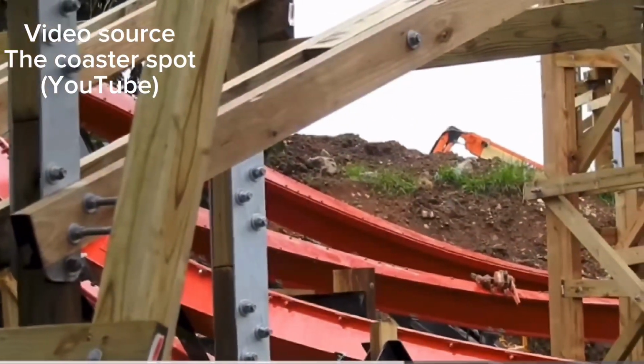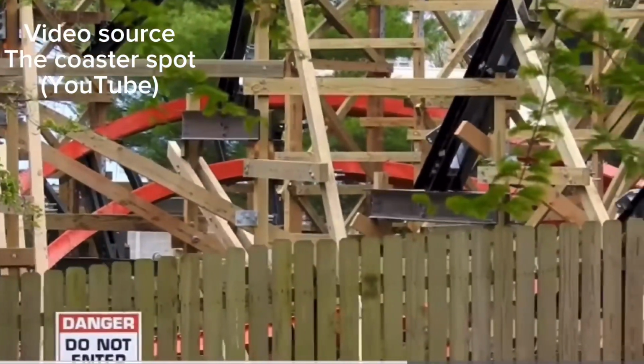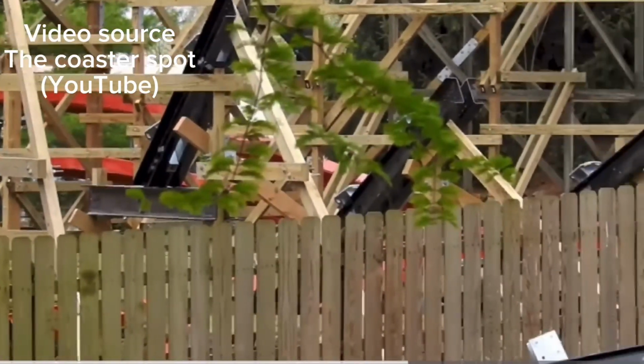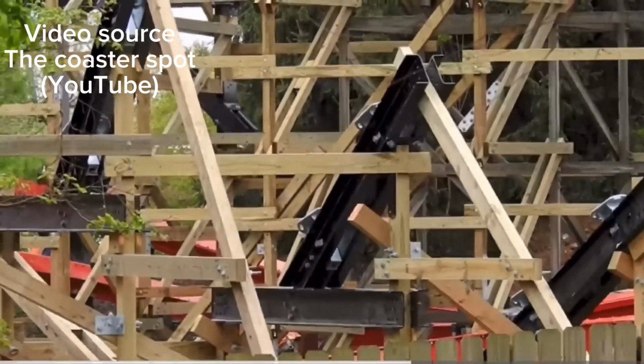We've got some footage for you of what the turn looks like into the lift hill after it leaves the station. It debanks, and then you have a little flat section, and then it continues to start the climb of the 140-foot lift hill.